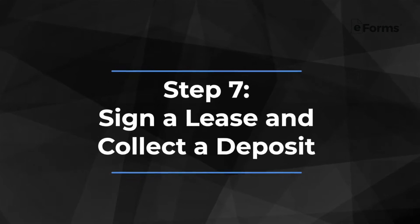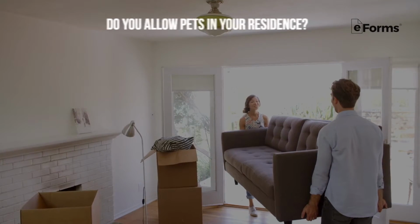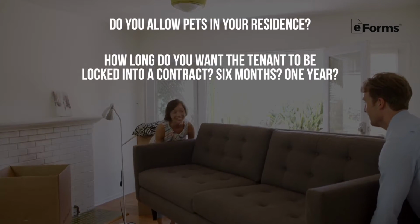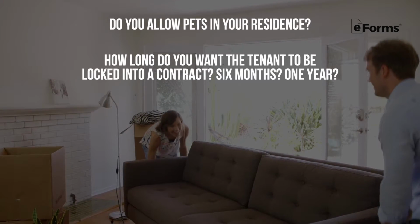Step 7, sign a lease and collect a deposit. Your lease is a legally defensible contract and is where you should lay out every lawful ground rule about the property and tenancy. Here are a few things to think about. Do you allow pets in your residence? How long do you want the tenant to be locked into a contract? 6 months, 1 year, which is common?